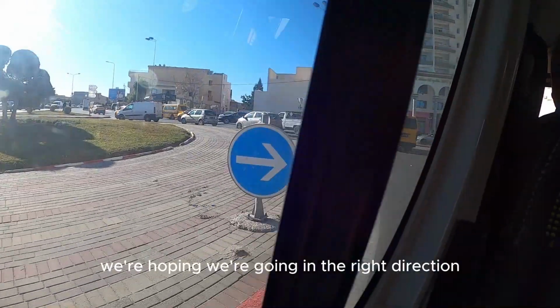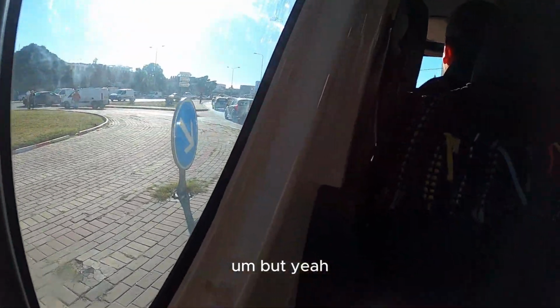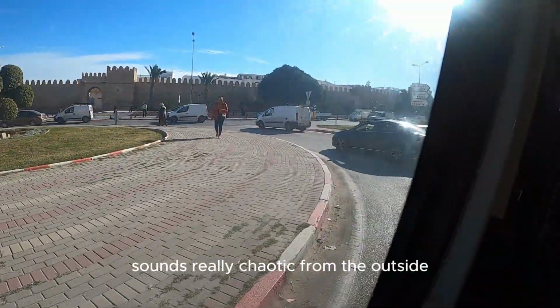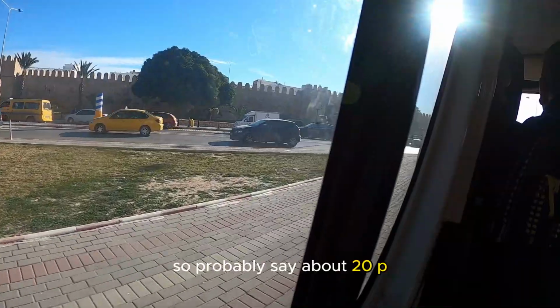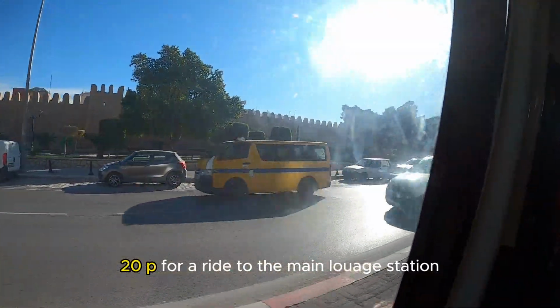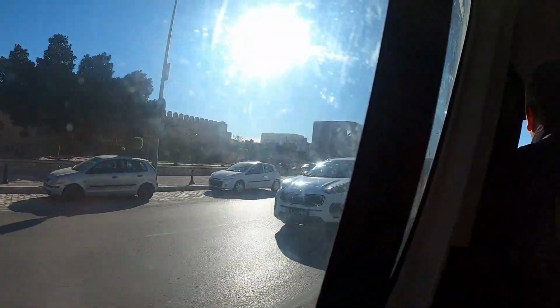We're hoping we're going in the right direction. I think we are. I think I've got this worked out now. But yeah, it's organised. Sounds really chaotic for somebody outside, but apparently it's a really efficient system. And I think this ride's costing me under a dinar, so I'd probably say about 20p for a ride to the main Louage station, and then I'll grab a Louage from there to Tunis.